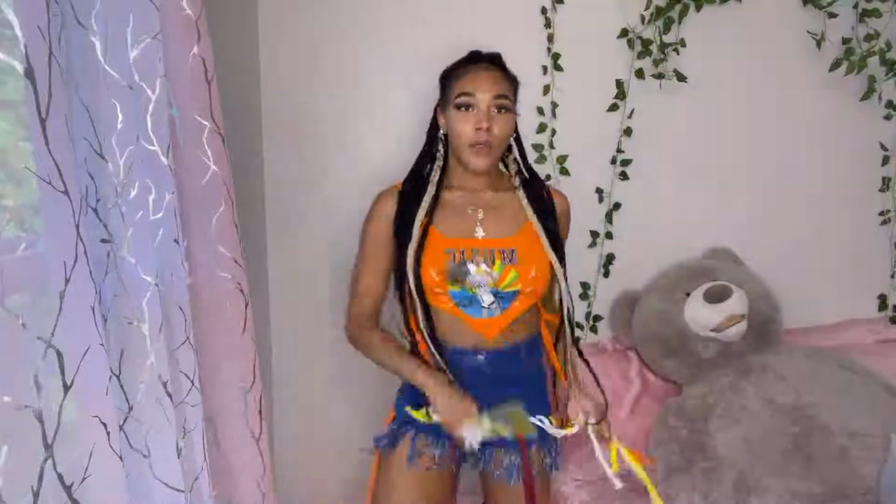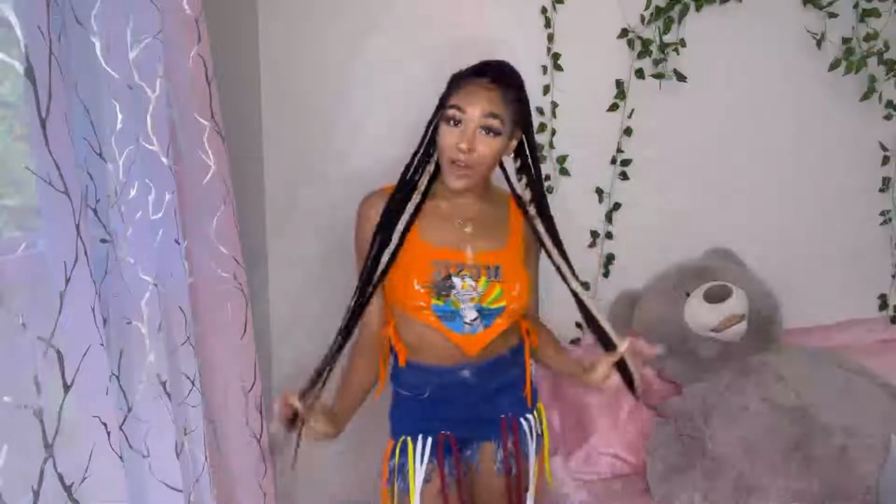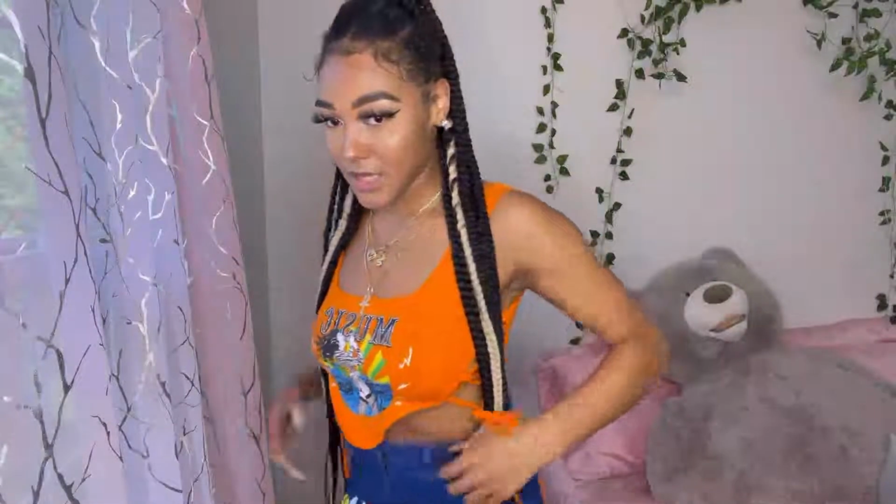I feel like if I wear these, I'm gonna just end up playing with my clothes all day. Like, I'm gonna be walking around like this. But yeah, I love this outfit. This is very, very fun for the summer. This is definitely a standout if you wear this. Yeah, this is pretty much all there is to it. It's super fun, super cute.